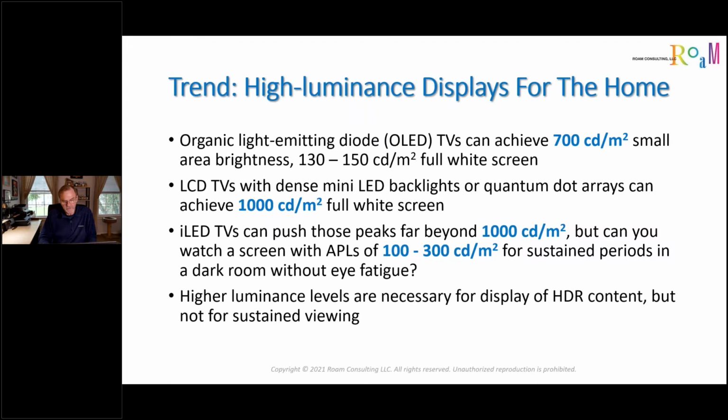Inorganic LED TVs can push those peaks far beyond 1,000, but the thing is, can you watch a screen with average picture levels of 100 to 300 candelas per square meter for sustained periods in a dark room without eye fatigue? Well, we're going to find out. Higher luminance levels are necessary for displays of HDR content, but they're not for sustained viewing.